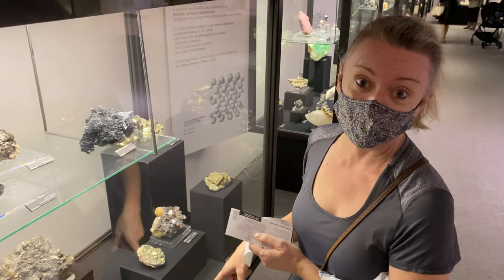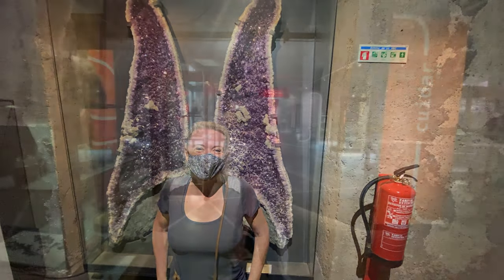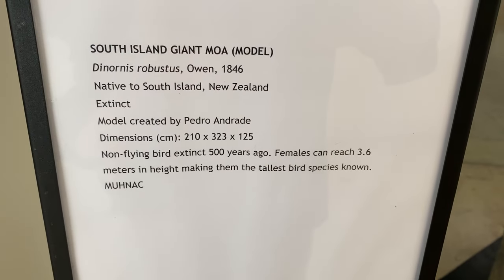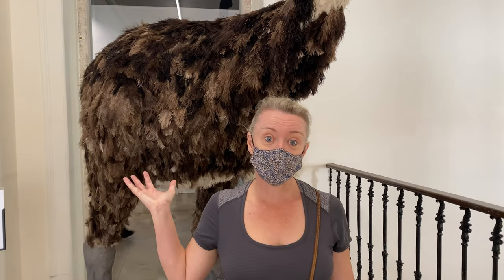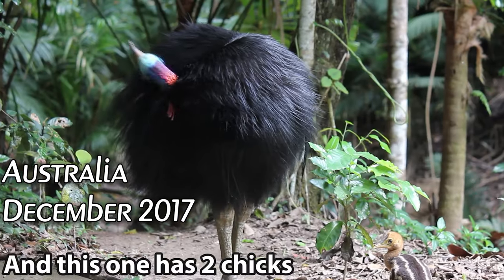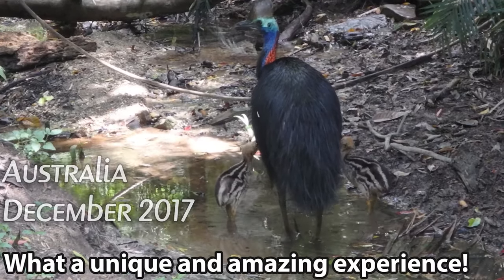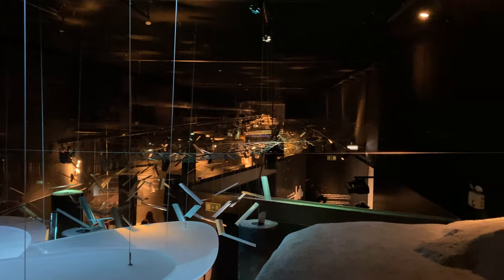That's pretty, it's from Australia. Look at the size of this quartz. You got wings, girl. Of course, megafauna from New Zealand. And I thought cassowaries were impressive. This place is way cooler than I thought it was gonna be. Me too. And it is big. We're on the second floor.